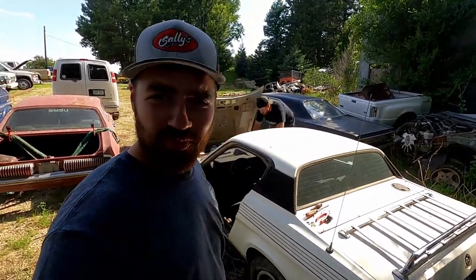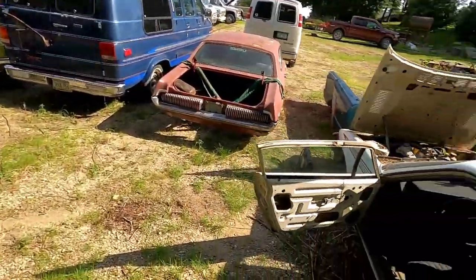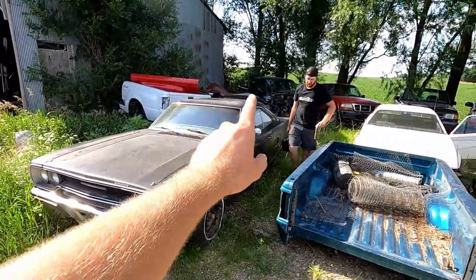But this thing, what? It looks so abandoned and dilapidated. It fires right off. That's crazy. And now we're on to this beautiful thing. So what's the story with the satellite for those who don't know?